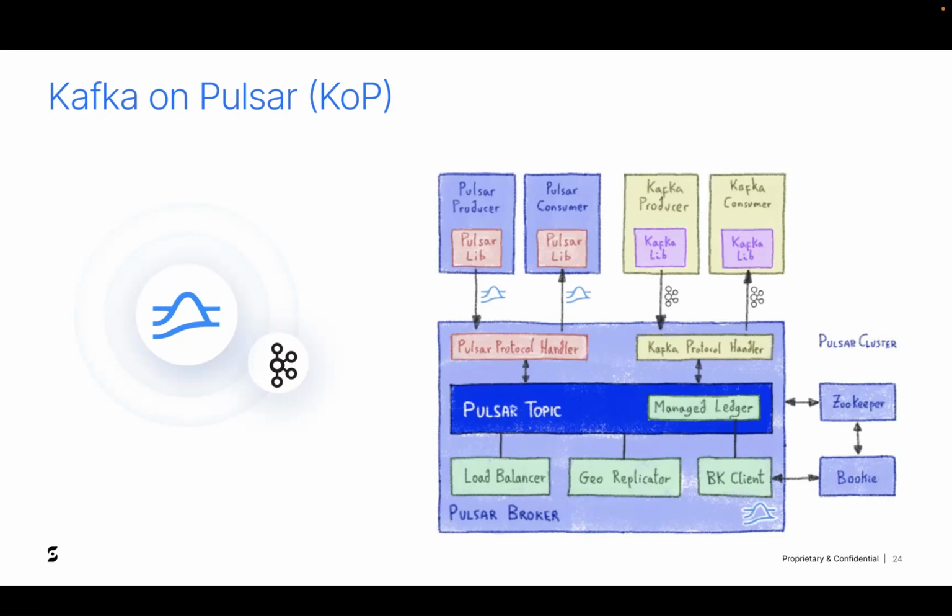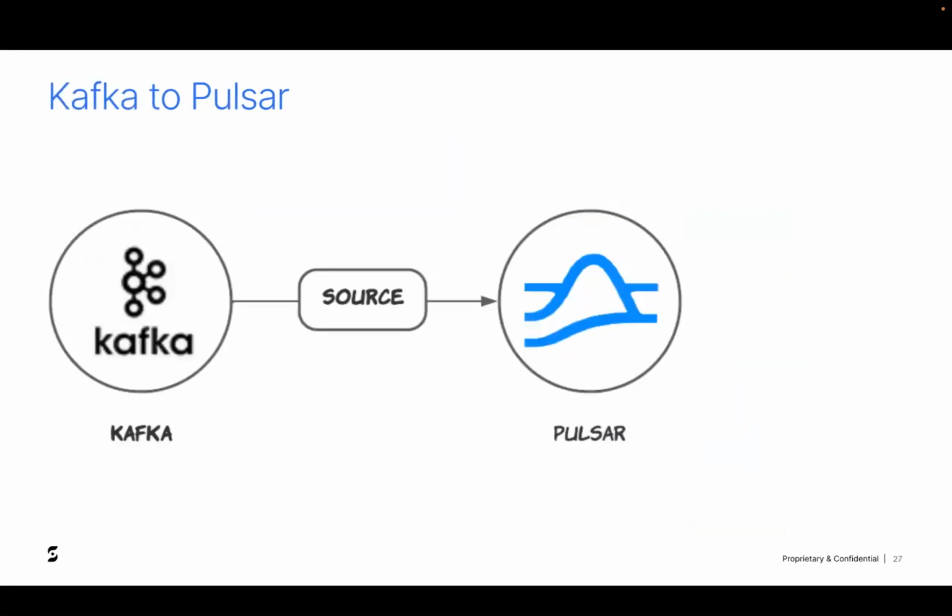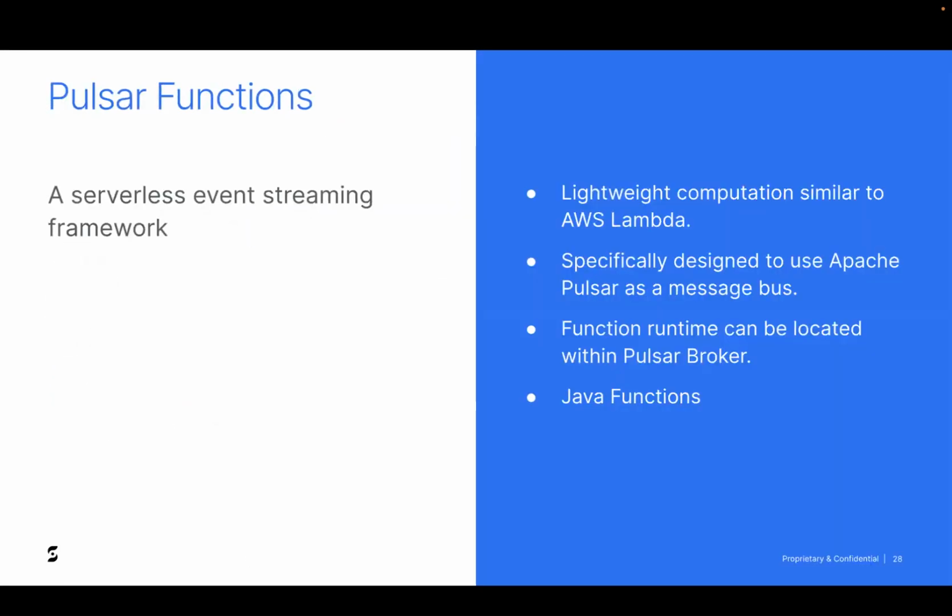So whenever I add one of these, it's a full set of protocol handlers, full set of library support. What's nice is once it gets into a Pulsar topic, it doesn't matter how it gets there. They're all treated the same. So I come in Pulsar, come out Kafka, doesn't matter, transparent to you. Same thing with all the other protocols, very easy.